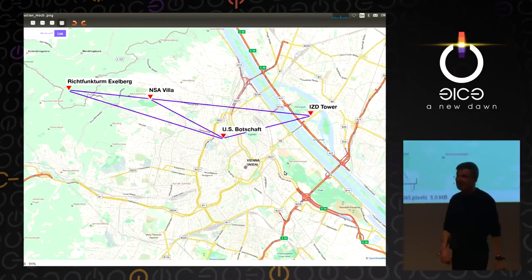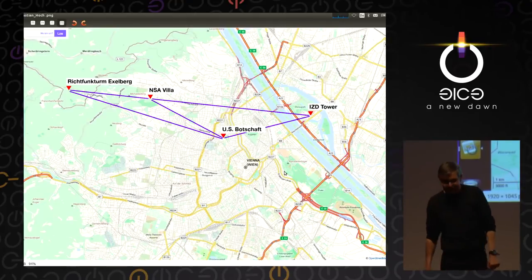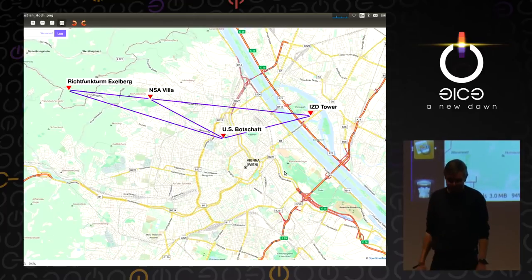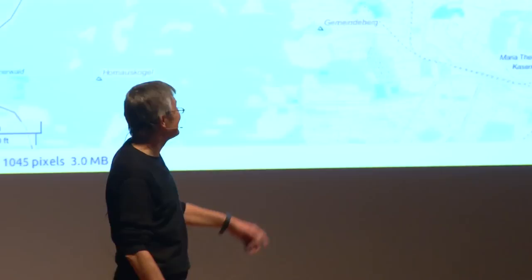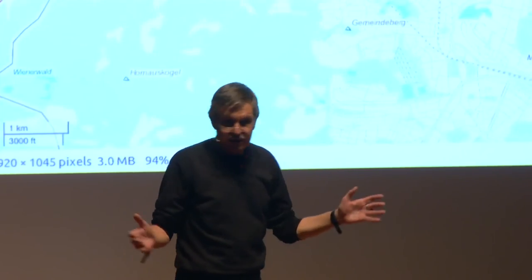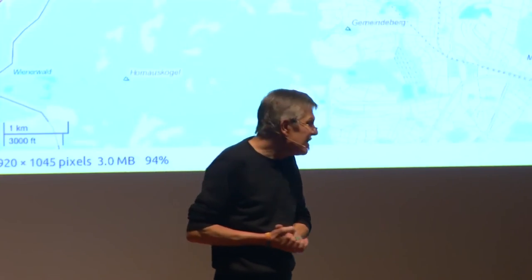Well, I've heard that the Americans are less interested in the Austrian government, but more in more important things, i.e. the United Nations. That's why they're putting in all this effort, not because they like the coffee in Vienna. That's the point. That's what we managed to figure out. What they do is obvious.